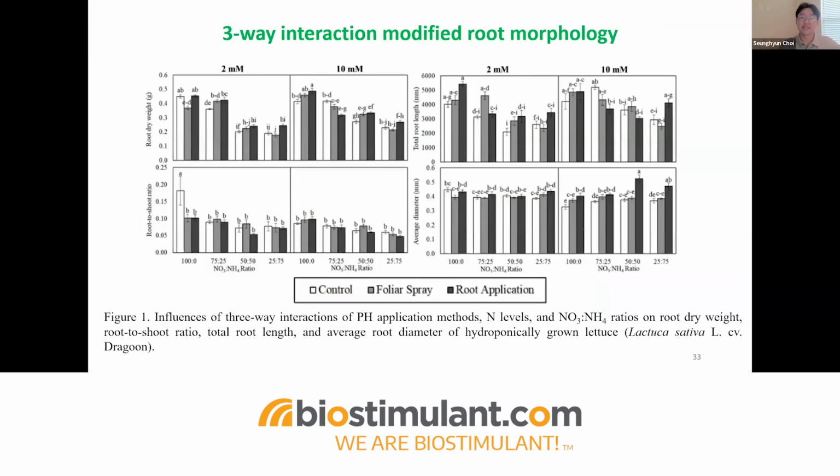As you can see here, these three factors together had a significant impact on root traits like root dry weight, total root length, root to shoot ratio, and average root diameter.